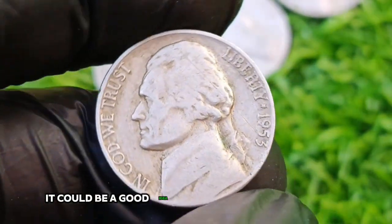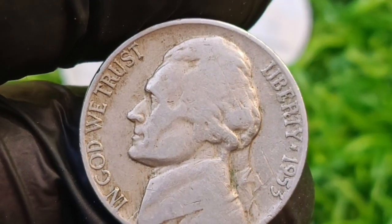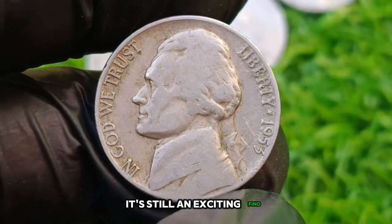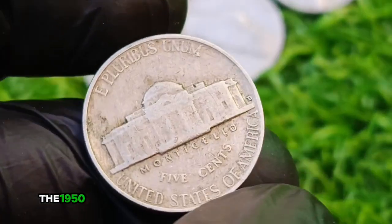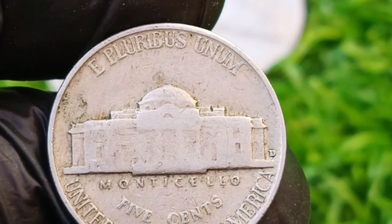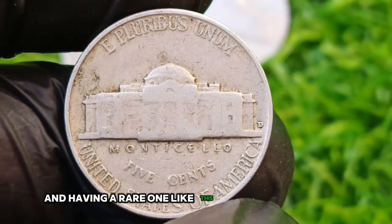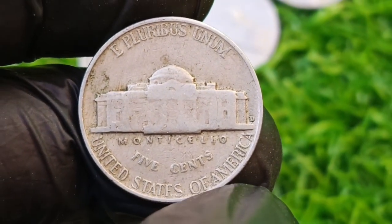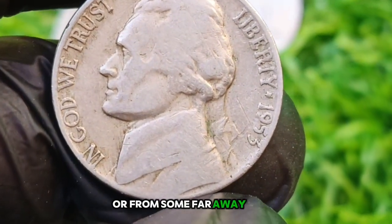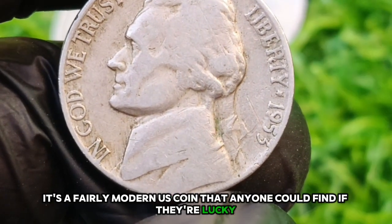It could be a good idea to have the coin checked by a professional to see what grade it gets. Even if the coin isn't worth thousands, it's still an exciting find. The 1953 D nickel is not something you'll come across every day. Many people collect coins just for the fun of it, and having a rare one like this makes any collection better. The cool thing about this coin is that it's not ancient or from some faraway place, it's a fairly modern US coin that anyone could find if they're lucky.